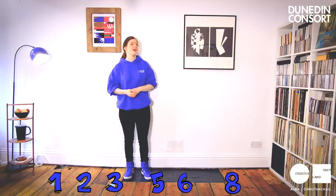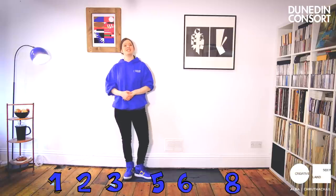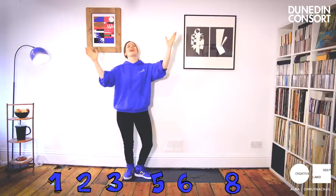So now we have learnt the hook of the song, which is just like the chorus. It's the part of the song where everyone knows the words, because it's the part of the song which is repeated again and again and again. But now we are going to practice what happens in between, which is where we are going to improvise!